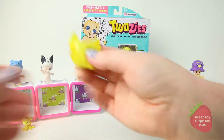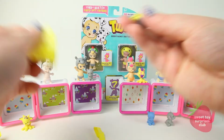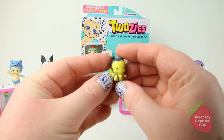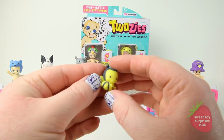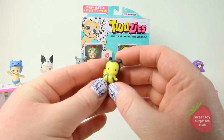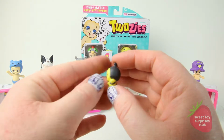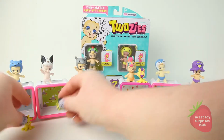Cute. Now let's see what little animal we got. Oh, we got the bee. I love this. I think bees are really, really cute. It doesn't feel good when you get stung, but bees are amazing. Amazing little creatures.